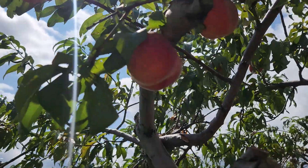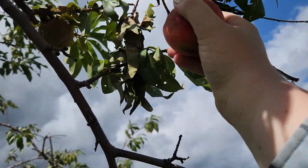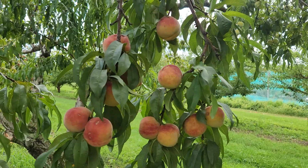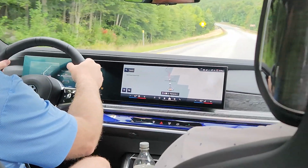And then it was time to pick some peaches. They had just had a hailstorm, so some of them were bruised, but we ate a bunch of them and they were excellent, and mostly the fun is picking them.